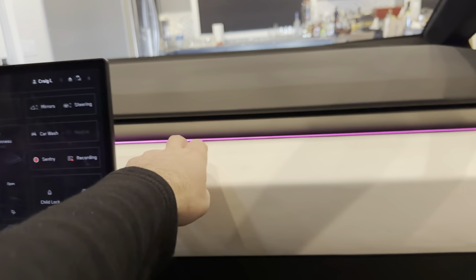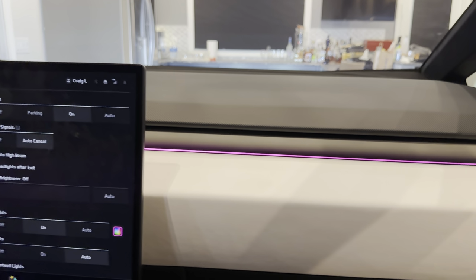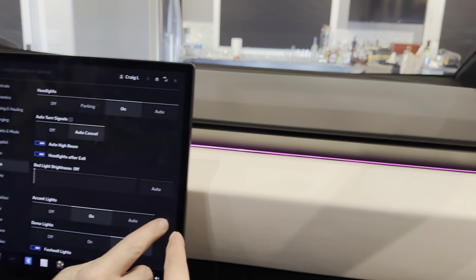Man, I think this is just cool. I mean, and you could change the color. I was just going to show you. So we go to lights. Purple's a little too... Well, let me tell you something. It comes default. Oh, you can do anything you want.